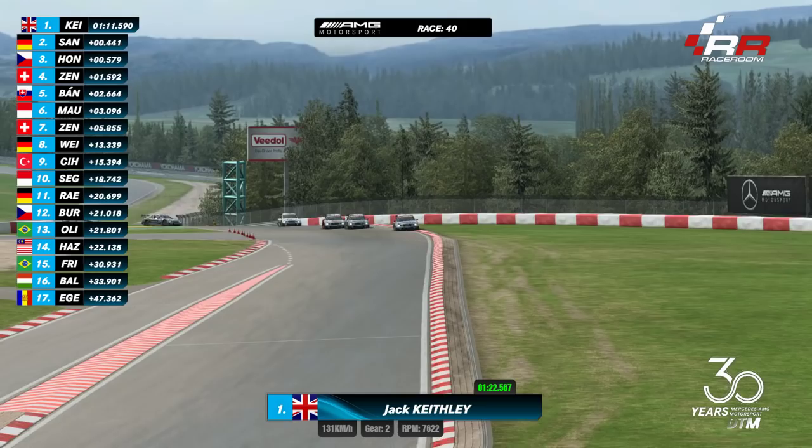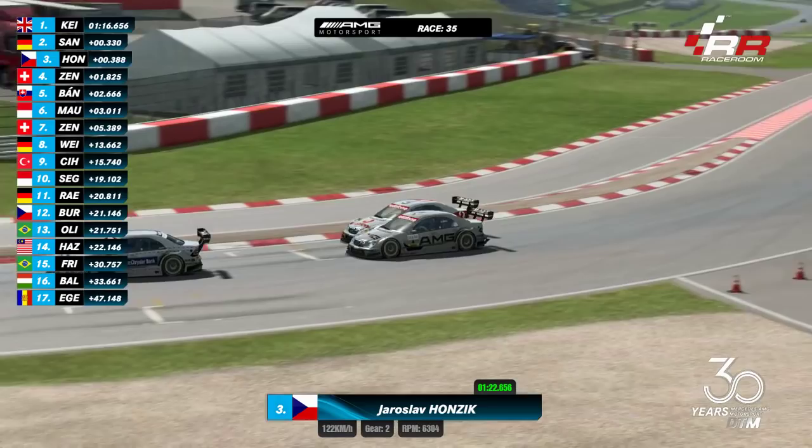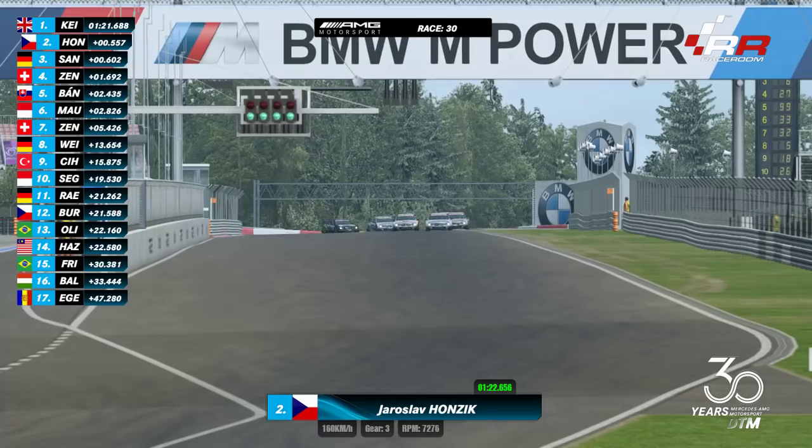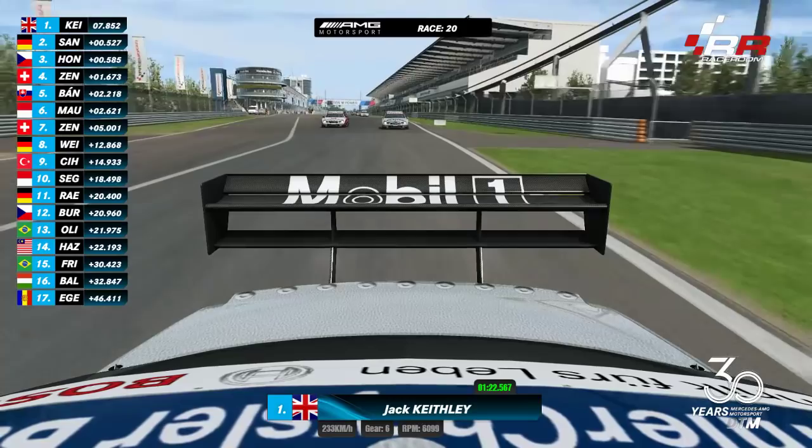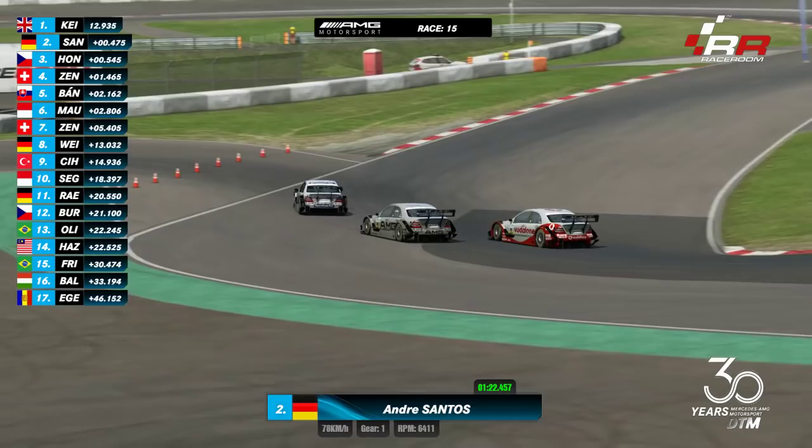And now, here comes Jaroslav Honzik. That is the opportunity that Keithy was waiting for. It's the opportunity that the Czech driver has been waiting for. And will this see Jaroslav Honzik through into P2 as we head onto the back straight? It does initially, though they're side by side going onto this final lap. Santos ever so slightly now pulls on ahead. And we have seen multiple times how good the brakes are on that German's car. Into turn one we go then, and he is going to remain on the inside.